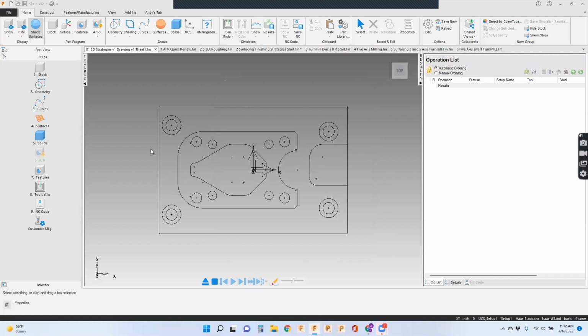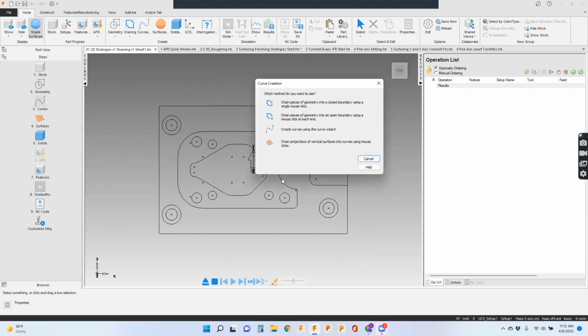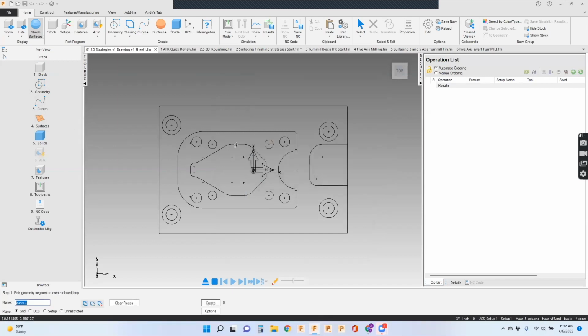A solid model is considered geometry. Surfaces are considered geometry. So if you need to draw them here, you can. If you want to draw them somewhere else, you can do that as well. The next thing we would do is make some curves or link pieces together that we want to machine. For example, I'm going to do the middle section here, and I'm going to make a pocket out of this. And so, okay, what's a pocket? Every CAM system can do that. But here's where things get separated with FeatureCAM.